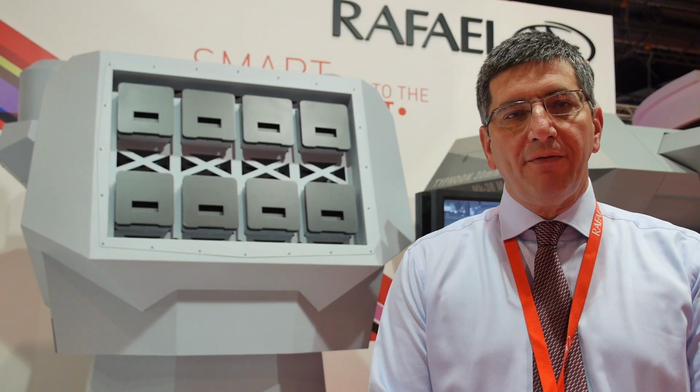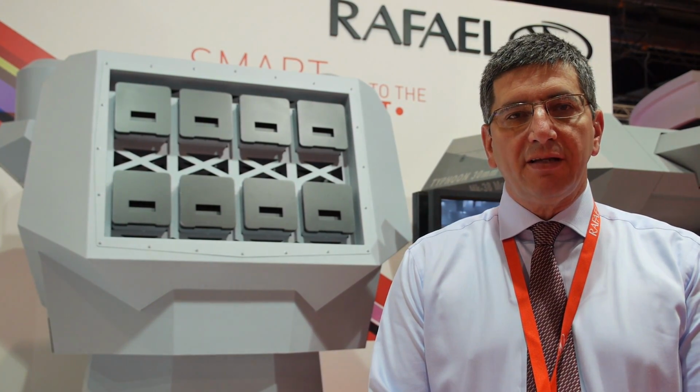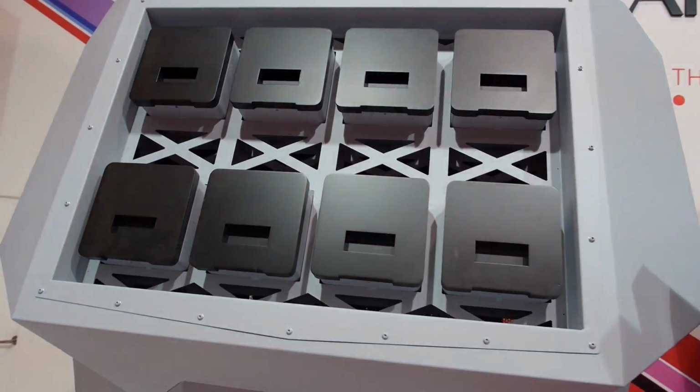The second system, as you can see here, is what we call the Typhoon MLS Spike. This is taking advantage of the fact that we have two very mature and very compact proven systems in Rafael. One of them is the Typhoon system. The second one is the Spike NLOS missile. We integrated the two systems into a maritime system. What you can see here, we use the pedestal as one of the building blocks of our system.